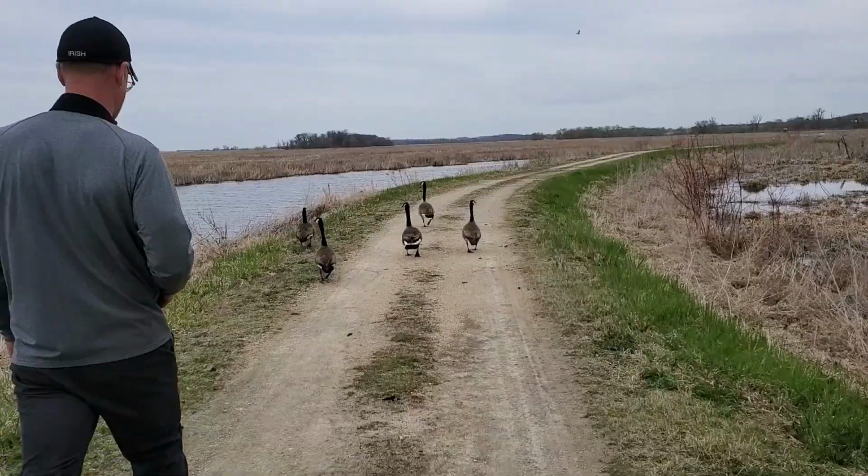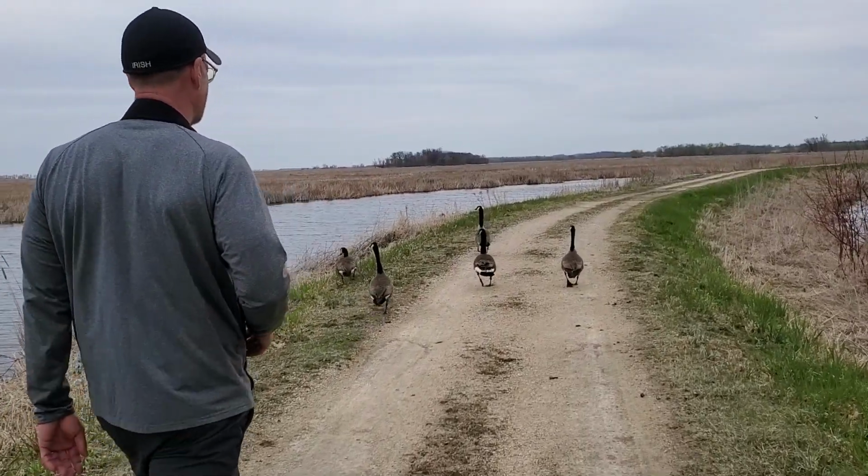What is that? Oh, I think I heard a mourning dove. I think you're right. Oh my gosh. Thanks for being here. Oh, we're just taking a walk with the geese.